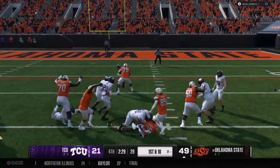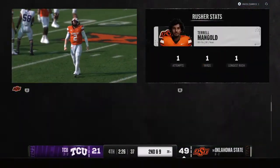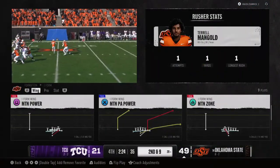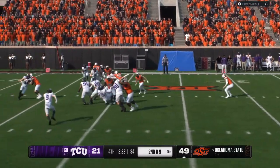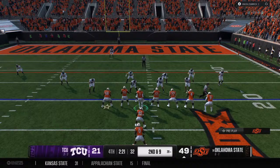On the ground, trying to pull the plug on this clock. They'll give him maybe 1 on the play. It's down to the 20. Didn't get much on 1st down. It's 2nd and 9.